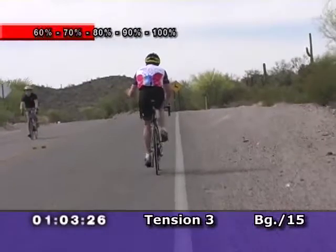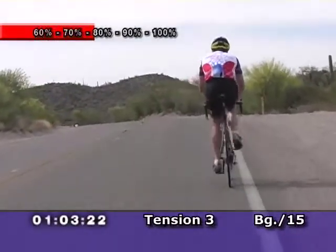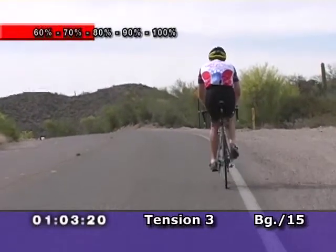Hello, more cyclists out riding. How you guys doing? Looking good. Have a good ride. And we're just cruising along, heading in the opposite direction.